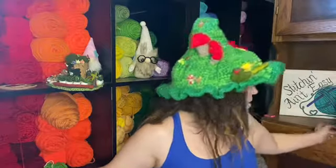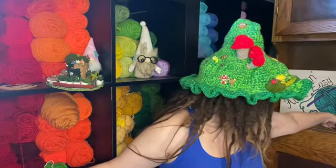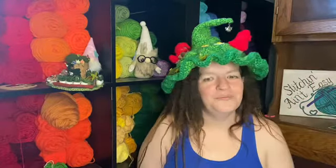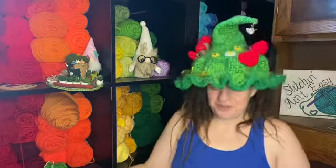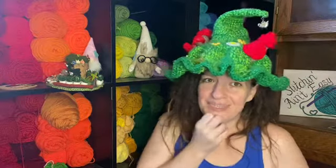So our home for the gnomes today is one of my favorite ones that I have made personally. Ooh. As I said last time, this is Miss B's favorite that I've made so far. I think this one's my favorite just because of what it is.